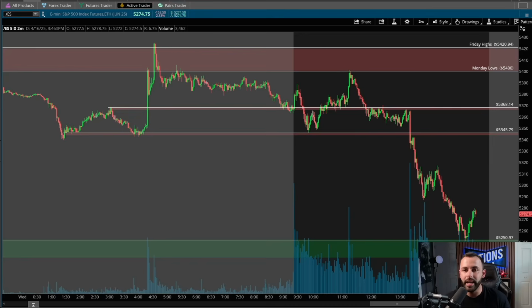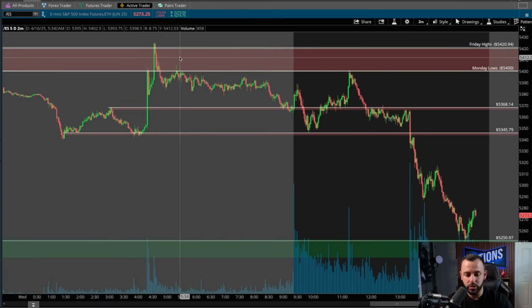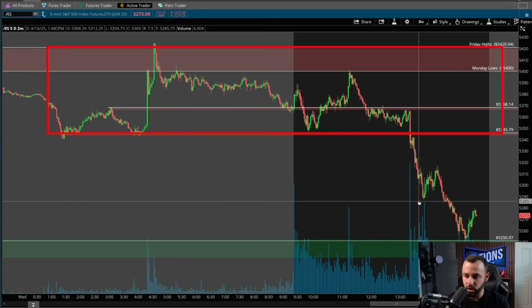time frame with me from 8 a.m. to around 8:45, 9 a.m., if you wake up in the morning and you prepare yourself correctly, we had these levels pointed out perfectly. So we had a very clear overnight low here on the S&P 500, and we had a very clear supply zone above between the 5,400 and 5,420. Now, we talked about in the morning session that we need to be careful of trading inside the range.